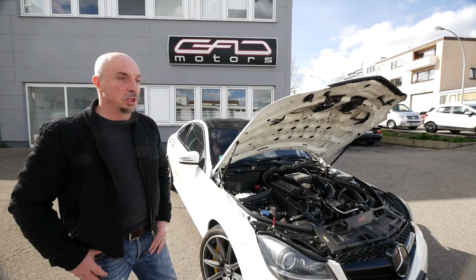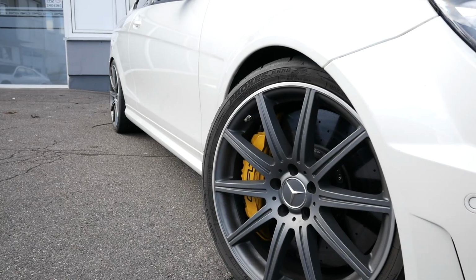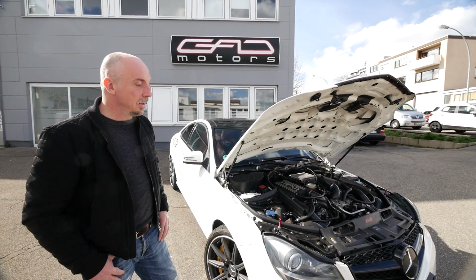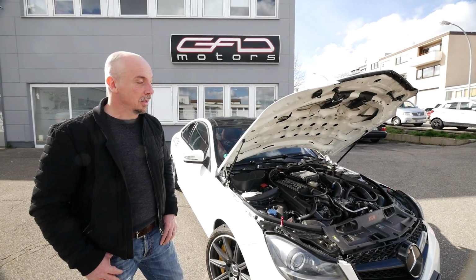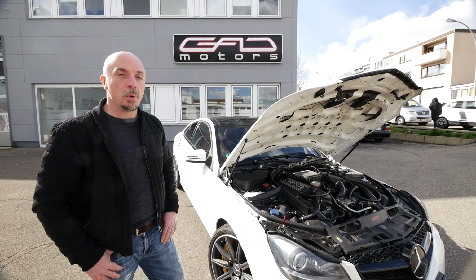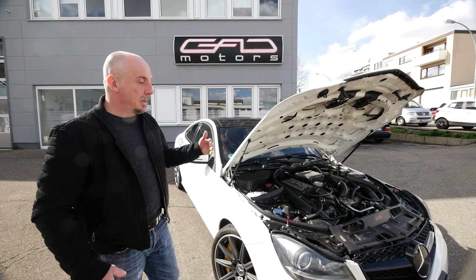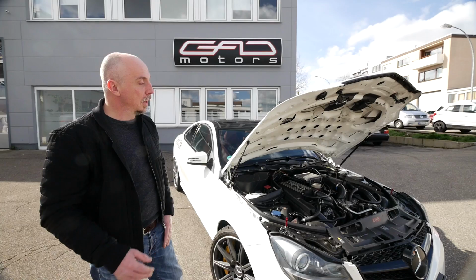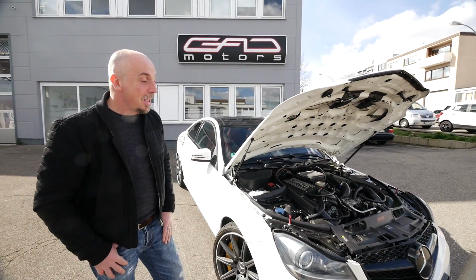We decided to change the complete car to one 4MATIC system. So we install in the car one 4MATIC system, which is one mix from the AMG and Mercedes 4MATIC system with components from GAD Motors. Over the years the power of the car grew up. Now we are on the 1300 horsepower plus.